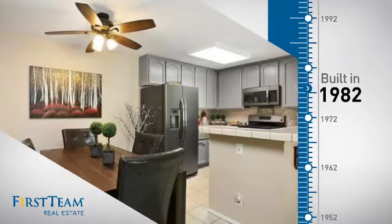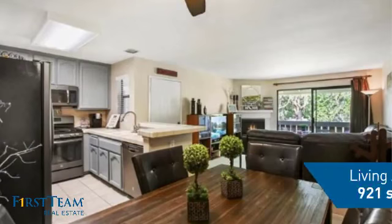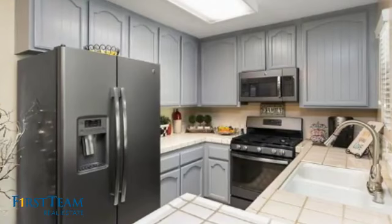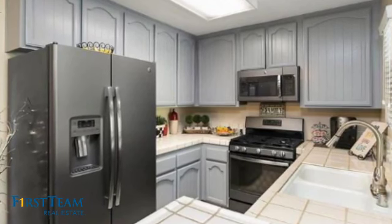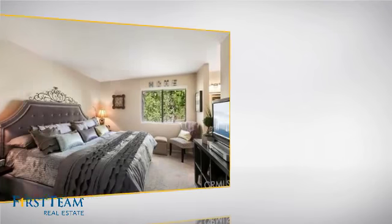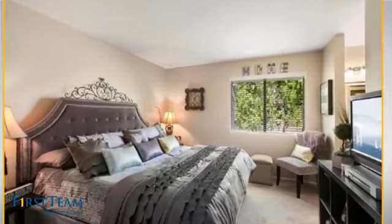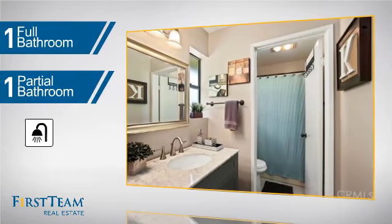This property was built in 1982 and features over 900 square feet of living space, giving you a spacious layout to play host or kick back and relax after a long day. Inside, you'll find two bedrooms, so you always have a private space to come home to, as well as one full bathroom and one partial bathroom.